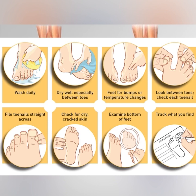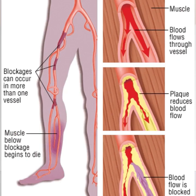If your feet are cold, you may want to warm them, but be careful. It's important that if your feet are cold, you warm them by wearing warm socks. Avoid using any hot water bottles or heating pads because they might burn your skin.